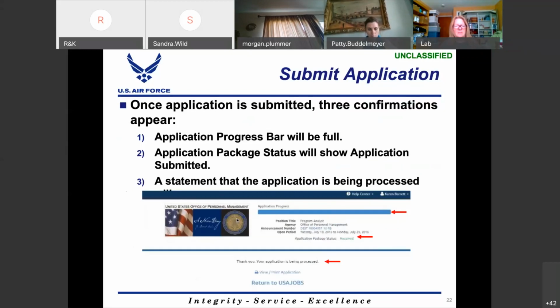We strongly recommend for students or anyone applying to jobs that you check the status of your application before the announcement closes. So as long as you're not applying on the day the announcement closes, you can go in the next day and make sure that it's not showing incomplete, because if it's still showing incomplete at that point, then that means you're missing something.